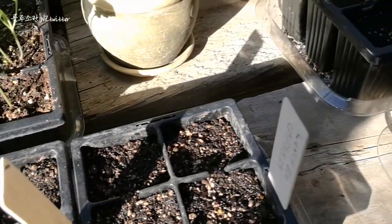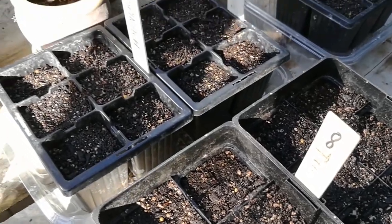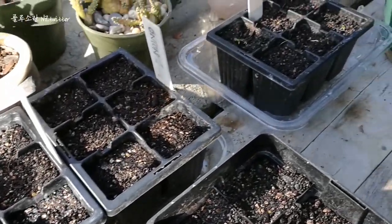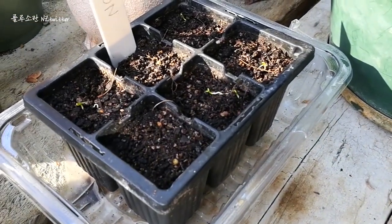All these ones are a mixture of onions and turnips and some more onions down here. You can just see them, little tiny pieces starting to poke up on that one.